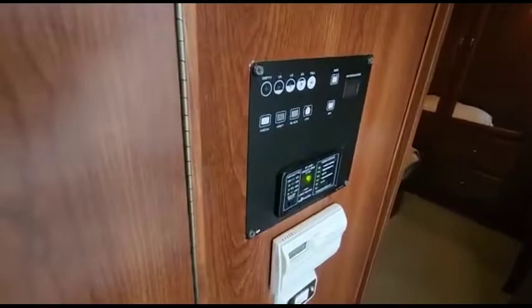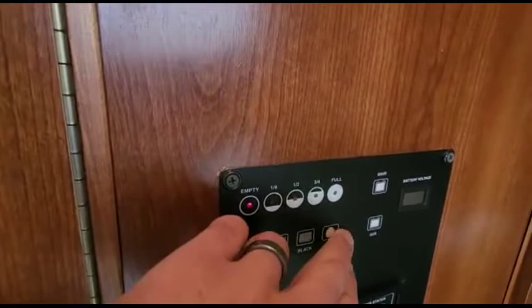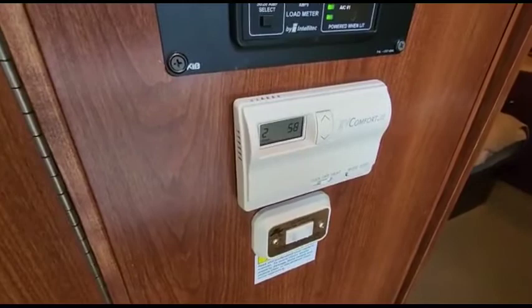Over here, you have your controls for your water and propane battery. And there's your thermostat. You've got two zones. And then this is your slide control for the bedroom.